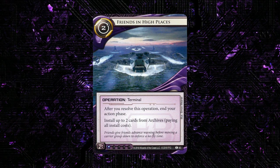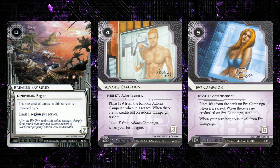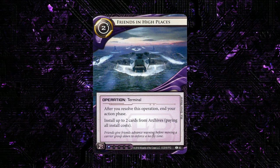And this is also really good in HB with Sexy Bots. This is good if your ice dies. This is pretty much going to be good anytime you draw it other than like turn 1. And this is one of the best recursion cards we've seen on the Corp side for quite some time.